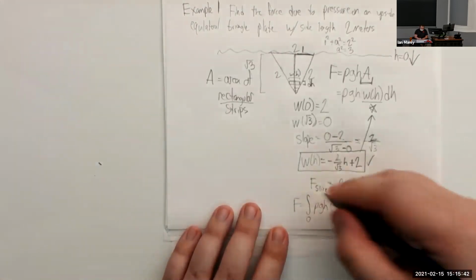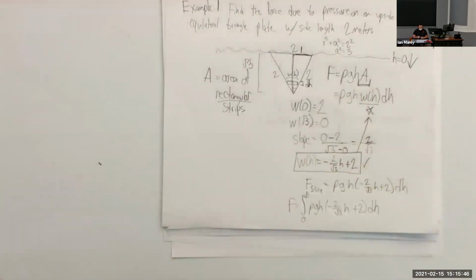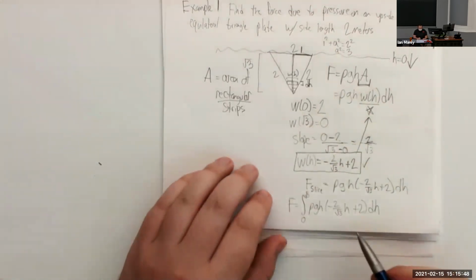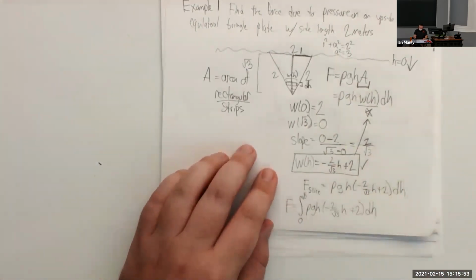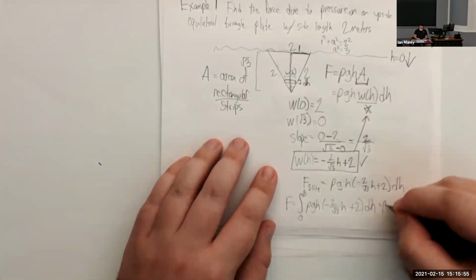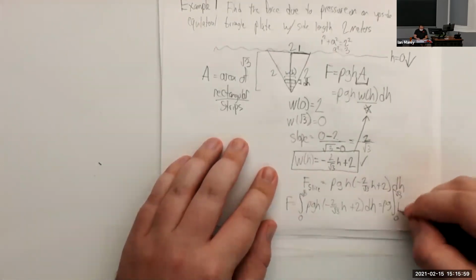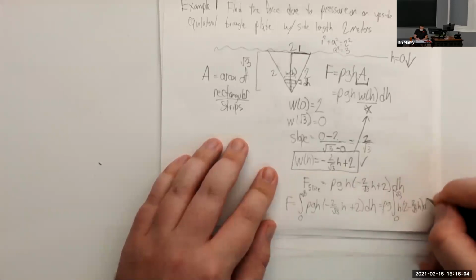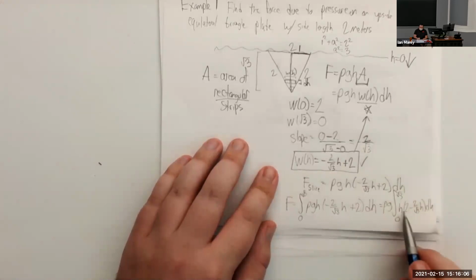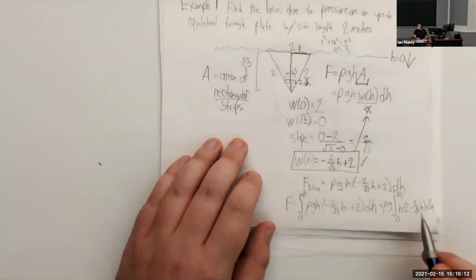0 to root 3, absolutely. There we go. Okay, now today what I'm going to do for most of these is I'm just going to skip doing the integral part, because if I were to rewrite this a little bit, it'd be rho g and then our integral, and then it'd be h times 2 minus 2 over root 3 h. And if I were to FOIL this, I would get 2h minus 2 over root 3 h squared, and then that would just be a polynomial integral right here.